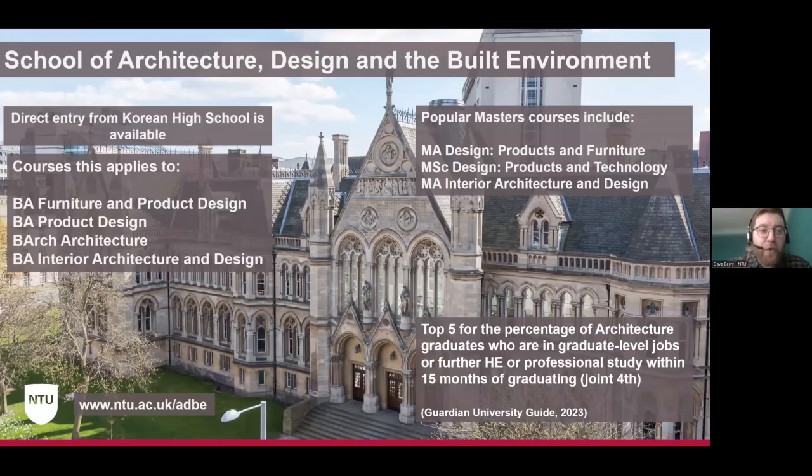We also have, of course, our School of Architecture, Design and the Built Environment. And there is, I guess, some crossover in the design elements here. I think some people that are external to the university sometimes think that these are kind of the same school, but they are separate. But in this school, we teach courses like MA Design, MSc Design, Interior Architecture, and design as well. We also teach those programs at bachelor's level as well.